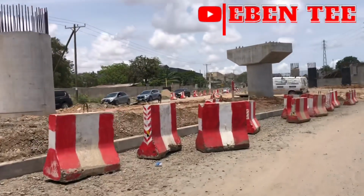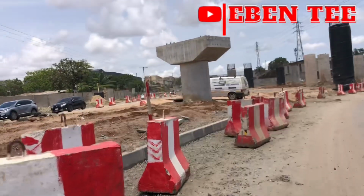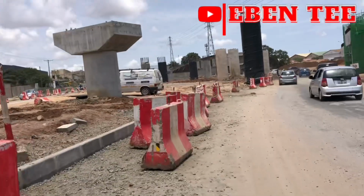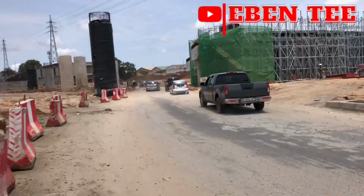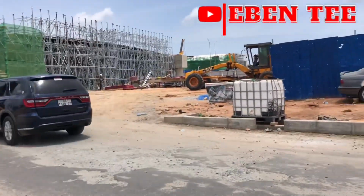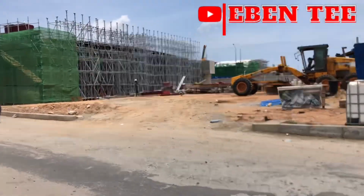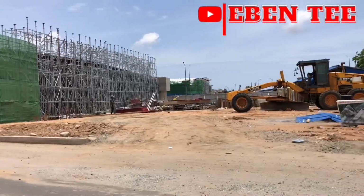In addition, the flyover project is expected to improve the safety of motorists and pedestrians in the area. By reducing the number of vehicles on the road, there will be fewer accidents, and the risk of injury or death will be reduced. This will provide a safer environment for both drivers and pedestrians, improving the quality of life for citizens in the area.